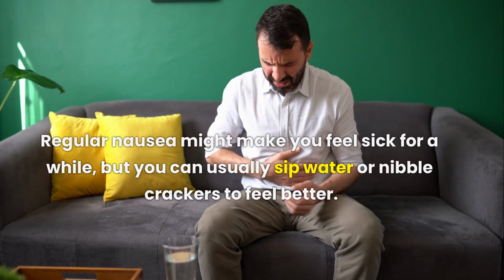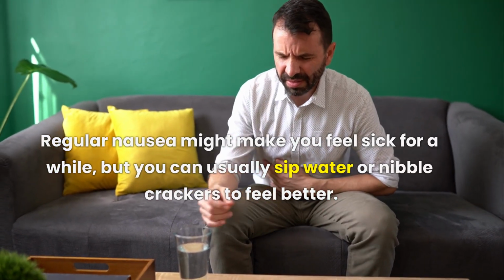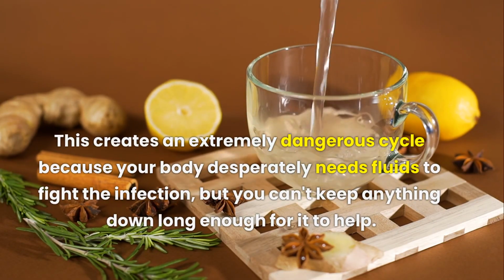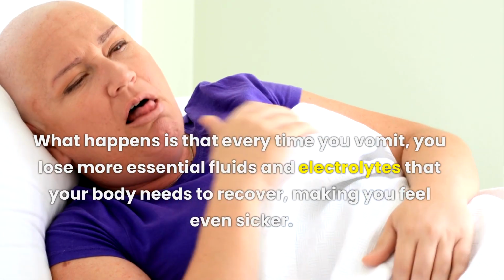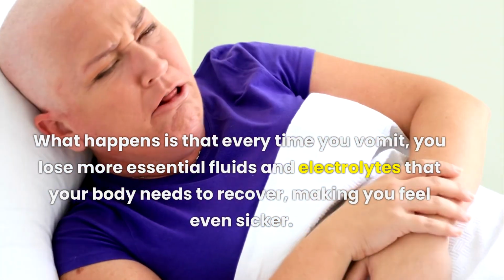Regular nausea might make you feel sick for a while, but you can usually sip water or nibble crackers to feel better. This creates an extremely dangerous cycle because your body desperately needs fluids to fight the infection, but you can't keep anything down long enough for it to help. Every time you vomit, you lose more essential fluids and electrolytes that your body needs to recover, making you feel even sicker.